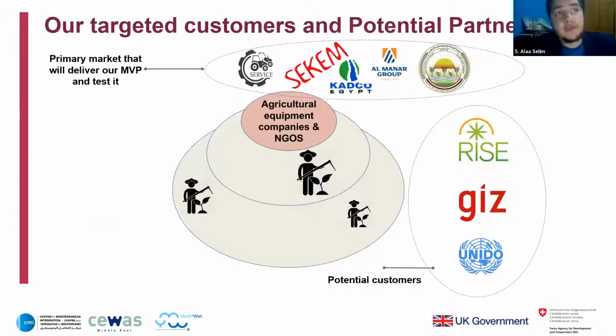Our target customers and potential partners. We have targeted the main business companies working in the agricultural sector that are selling equipment, like SECAM, CADU, Mandor Group, and farmer councils under the Ministry of Irrigation in Egypt. So these are the main target customers. We want to sell our product to them, to be offered to the end users. The other potential customers are the NGOs who are interested in the model of innovative agricultural solutions, like RISE, UNIDO and GIZ.